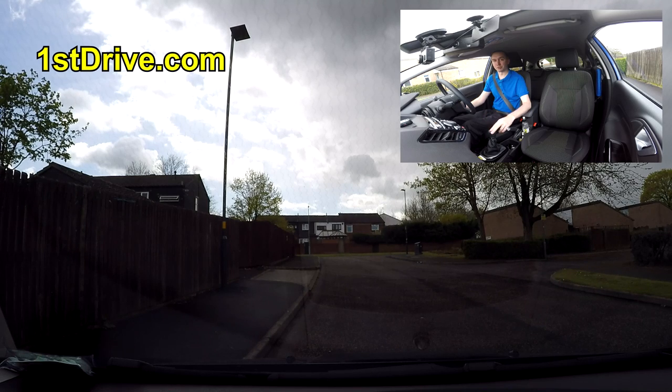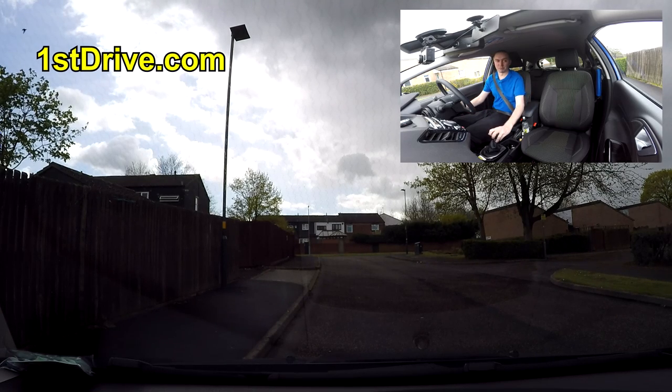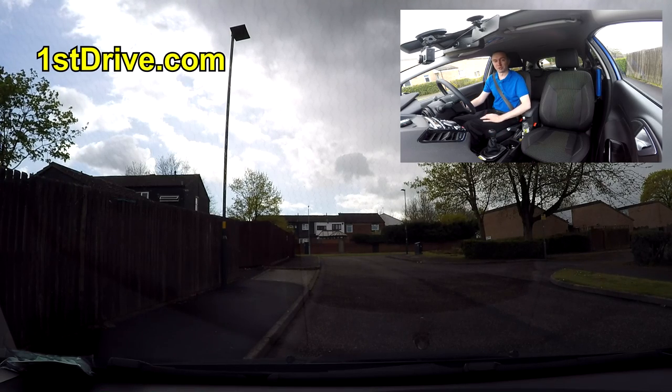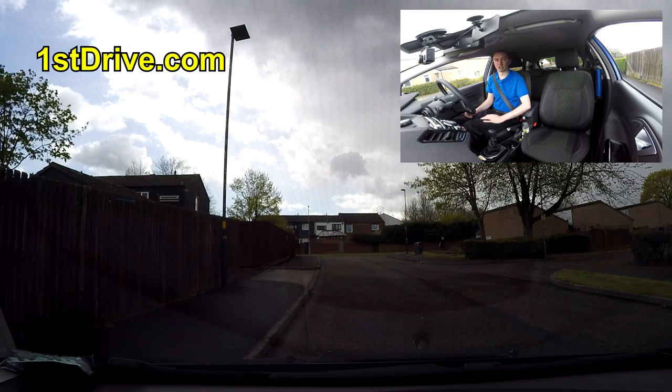There are many cars now, especially German cars, where when you go into reverse gear, the mirrors automatically fold down so you can see where you're going into a bay. So it's not cheating to put the mirror down. So if you're having problems parking, that's one tip for you. Try putting the mirror down, makes it much, much easier. But that's the official ninth reason that people fail the driving test.